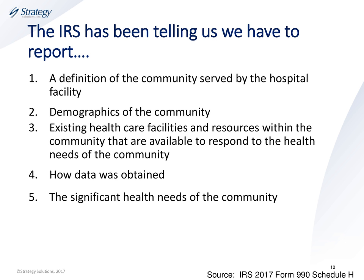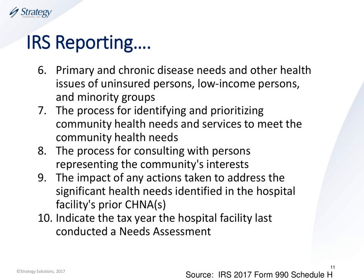got that information. You also need to talk about and list all the significant health needs of the community that you found through the process of your needs assessment, whether it's stakeholder interviews, focus groups, or a community survey. How did you get the information, and what came out of it as your significant health needs? You also have to report on your primary and chronic disease needs and other health issues of uninsured persons, low-income persons, and minority groups. You have to speak to what you found from talking to those groups.